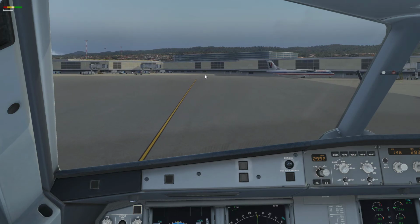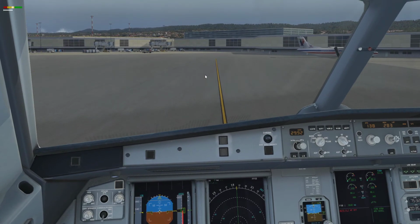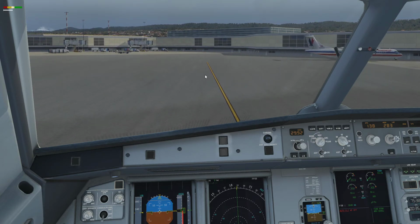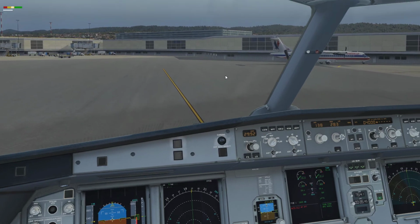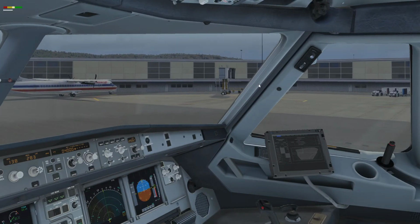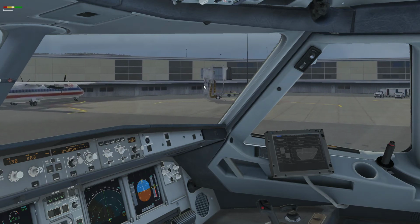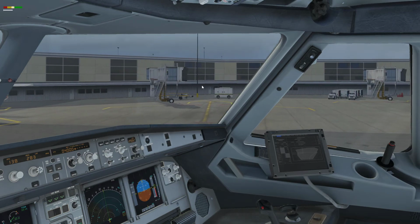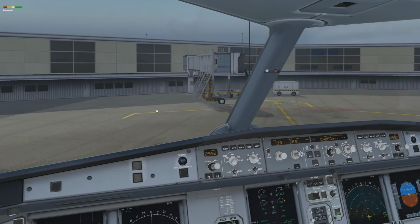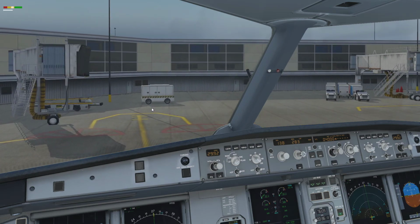Albuquerque approach, hello, 60 Delta Mike 13,000 with Lima. 60 Delta Mike, Albuquerque approach, Albuquerque altimeter 2993. Thanks for Lima. Do you have approach request? 2993 and no, take whatever, 60 Delta Mike. Alright, there's our parking. 60 Delta Mike, expect visual approach runway 30. Visual 30, 60 Delta Mike.